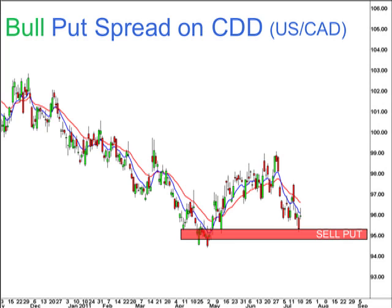So let's take a look at the CDD, for example. While we know the CDD is sitting down right now, ultimately below that 95 level, we may believe that that 95 level is a key support level and should act as such for the next month. At the same time, rather than having a put option sold, which has an unidentifiable risk exposure.